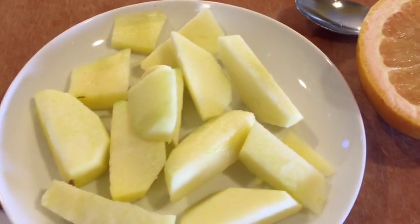Having a snack, an apple and a grapefruit. Hey everybody, all right, Kat here, Biggest Fruity. I just woke up not long ago.